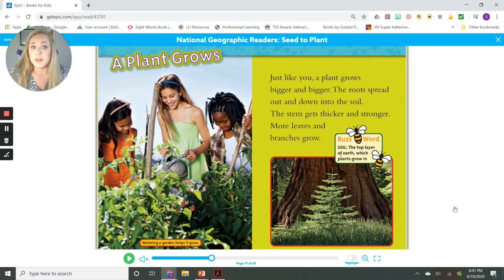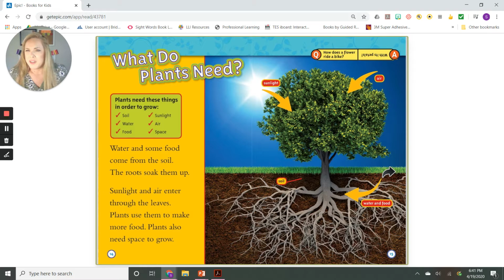Just like you, a plant grows bigger and bigger. The roots spread out and down into the soil. The stem gets thicker and stronger. More leaves and branches grow. What do plants need? Plants need these things in order to grow: soil, water, food, sunlight, air, and space.